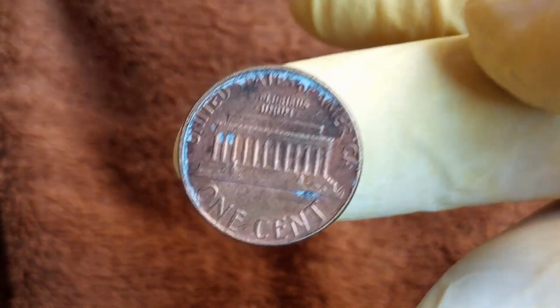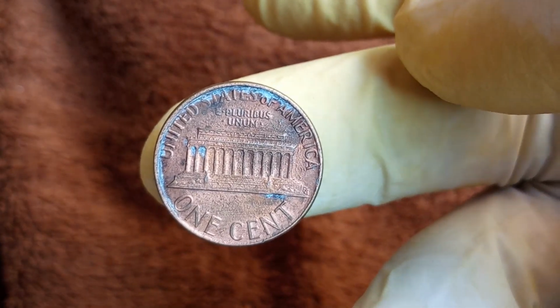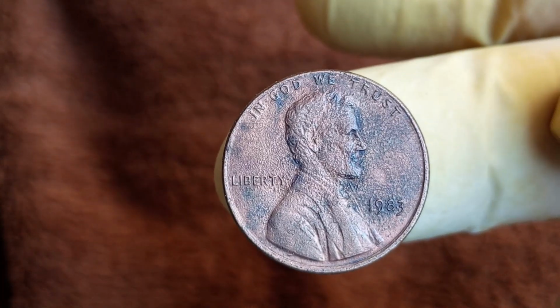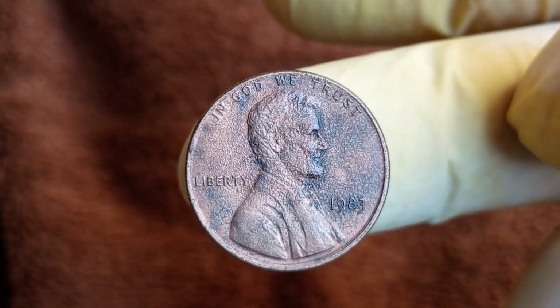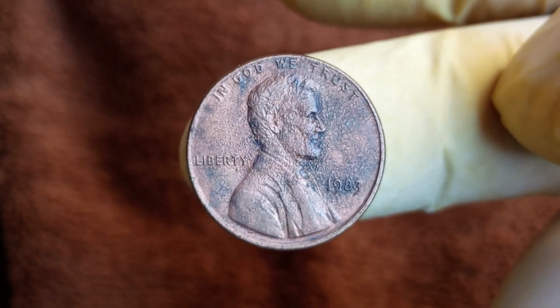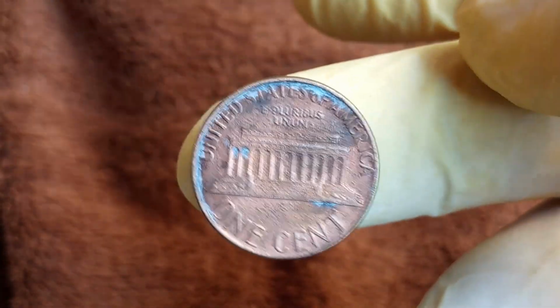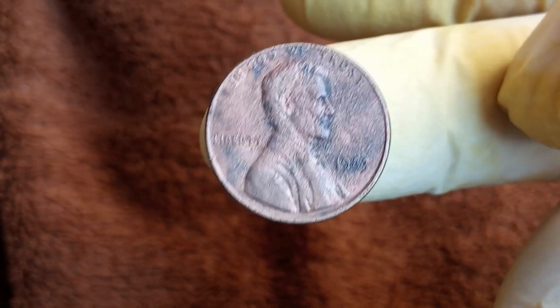Even circulated examples, coins that have been used in everyday transactions, can sell for hundreds or thousands of dollars depending on condition. The 1983 double die reverse penny also commands huge prices, often between $7,000 and $20,000 for top-grade coins, and here's the fun part, these coins could still be sitting in your pocket change right now. That's why collectors keep hunting them down. The thrill of finding one in circulation is real.